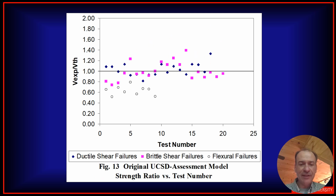And then you'll see here version 1 of the UCSD assessment model. You'll see values now around 1, some a little below, which is non-conservative, some around 1. But again, this is meant to be a mean value. And you see in no case do we have shear failure predicted where none occurred. And we also have variability of plus and minus 20%.